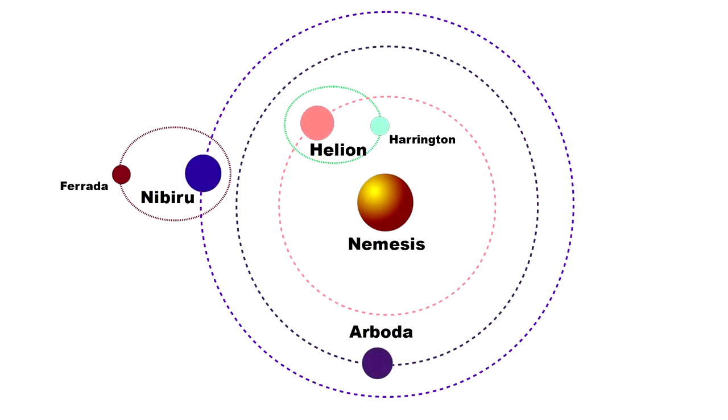But interestingly enough, we have current observations of its 3 planets, Helion, Arbota, and Nibiru, and we're going to show them to you in the next part of our program, Planet X Observations.